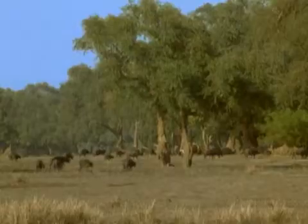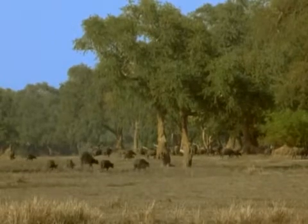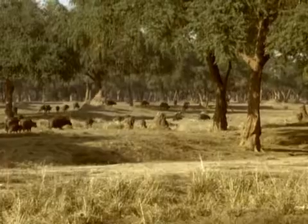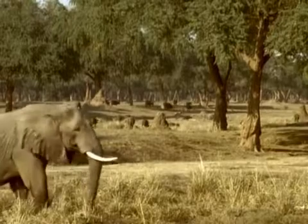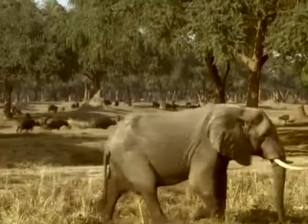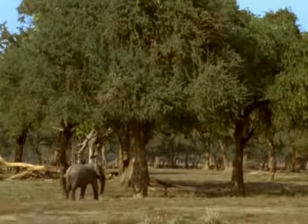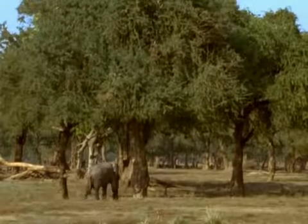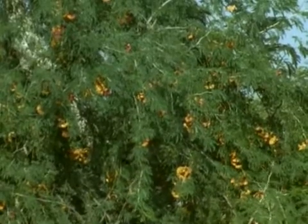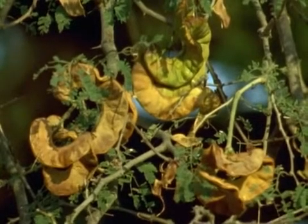Once watered, the animals need to eat, but the grass has gone, and much of the dry foliage is of little value as food. During this critical period, the white acacias come to the rescue of the hungry herds. Almost at the peak of the dry season, each tree produces about half a ton of nourishing pods.